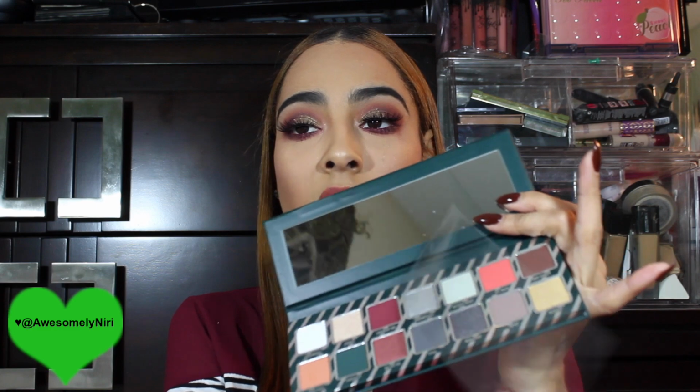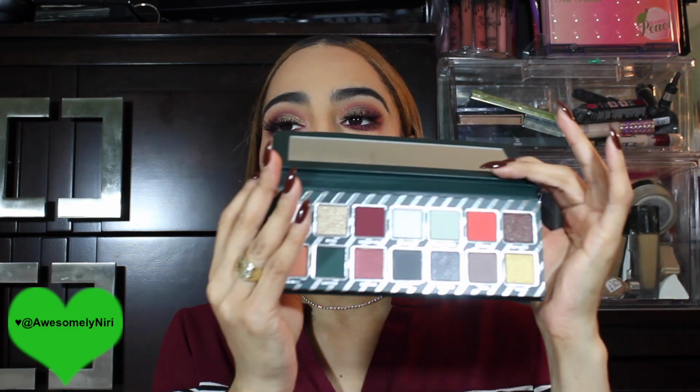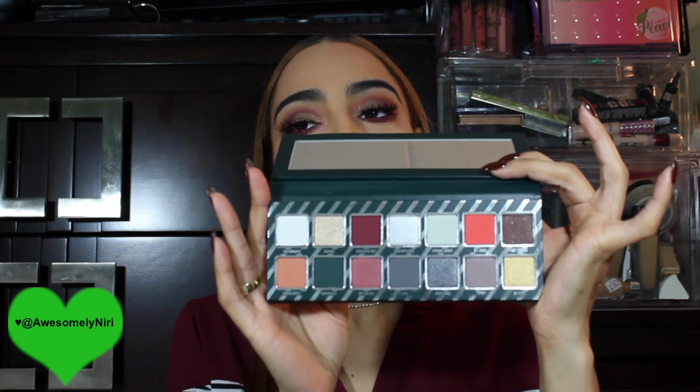It's so pretty, but what's prettier is obviously what's inside. I have not touched it, I have not swatched. The plastic is still on. I haven't cheated with this one. I cannot wait to create a look with this. I'm pretty sure you guys have already seen what it looks like.